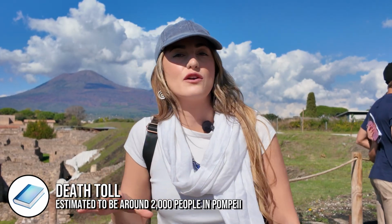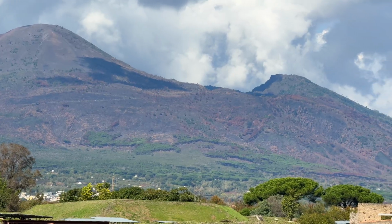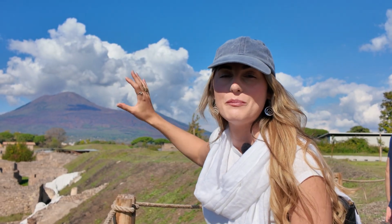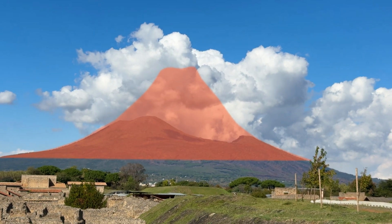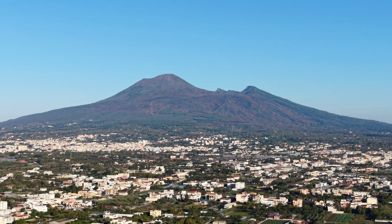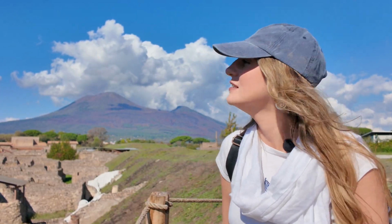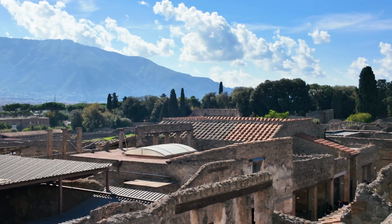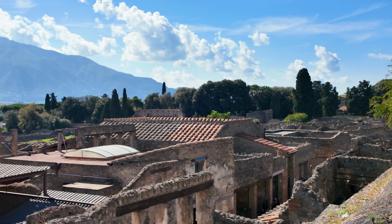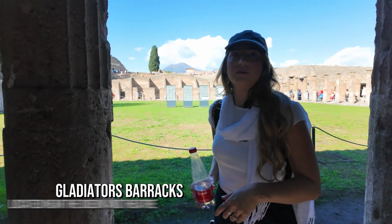Now that Vesuvius is free of cloud, you can really get an understanding of how big it was before it exploded. You can see how the top of the volcano is just completely missing, and if you follow the lines up, you can kind of have an understanding on how large it was. When it exploded, the thermal energy was 100,000 times stronger than that of Hiroshima. Absolutely insane. It is so crazy to think that this whole city was buried completely for over 1,500 years.